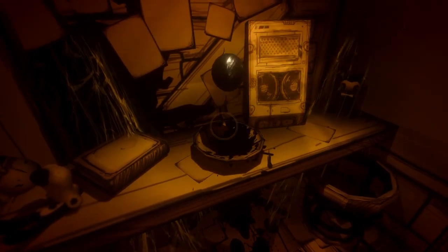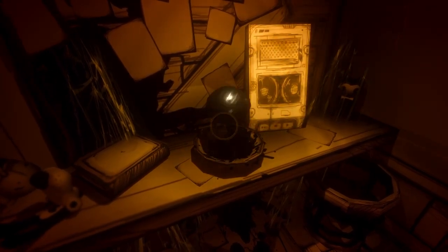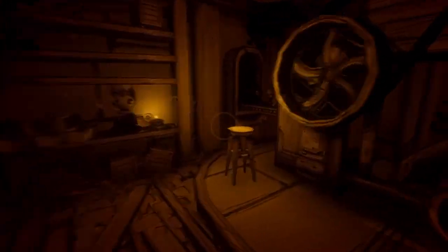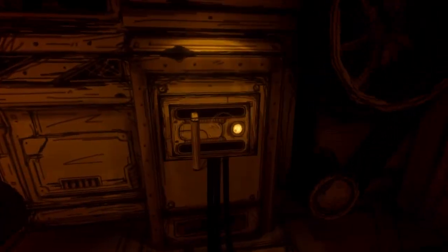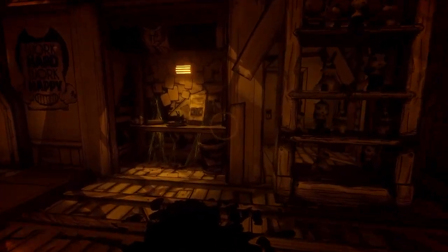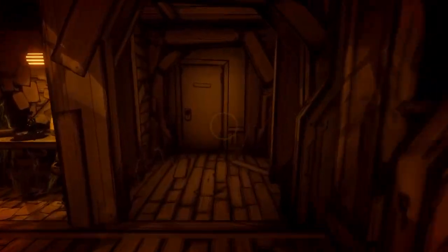Oh, hey, I can do this! The ink. I like the voice of that recording. It sounded familiar. Maybe it's just me. Okay, oh, I can do that. So I can do a little more, and then it'll be moving all the way. Now I can go in here.